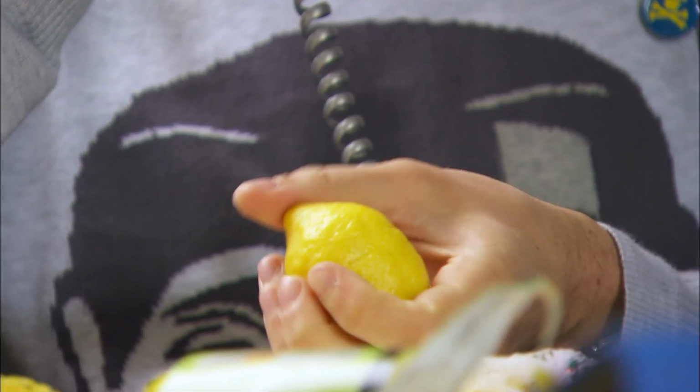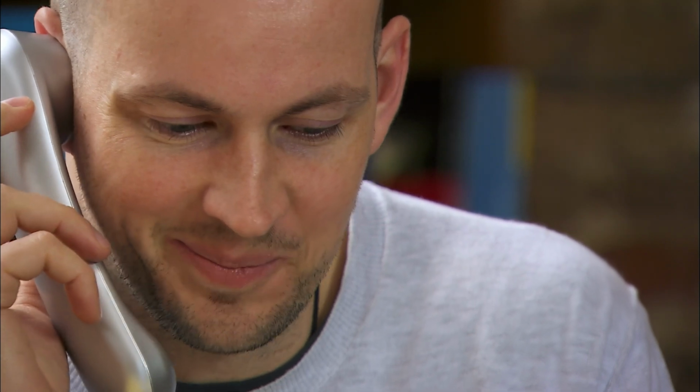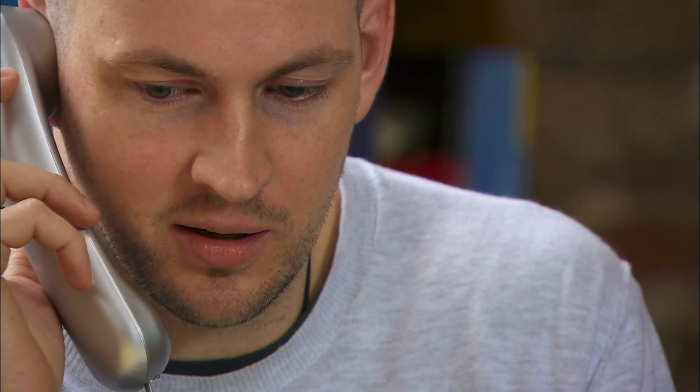Do you eat many lemons yourself? No, I don't. I wouldn't even know where to begin with them, to be honest. You don't like them? No. I don't like anything about them. Not about the lemons.